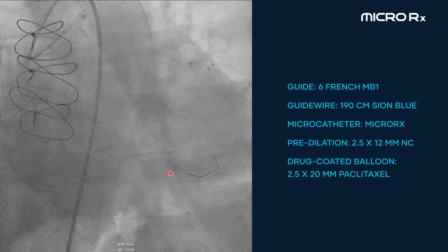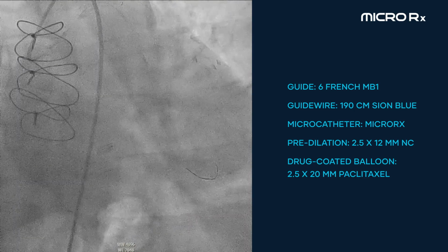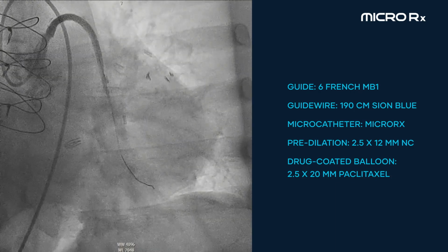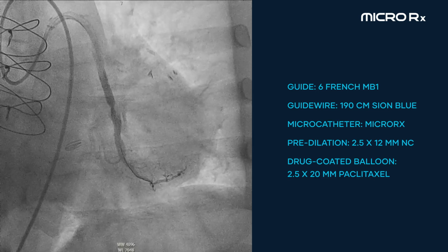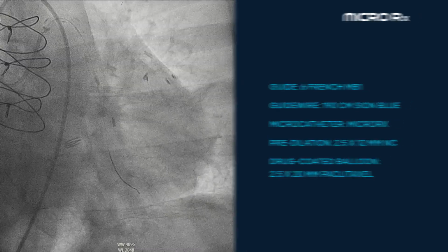We daughter the lesion with a MicroRx. This allowed pre-dilatation with an NC balloon, and then ultimately treated with a paclitaxel drug-coated balloon, and then this is the completion angiogram. So a nice, efficient, and safe procedure done with rapid exchange equipment.